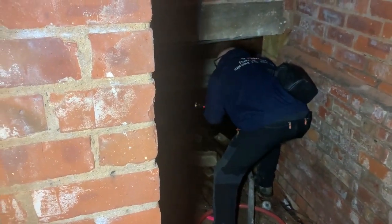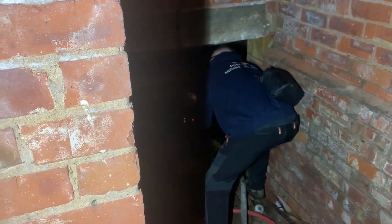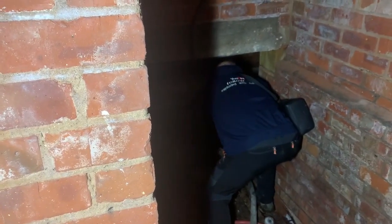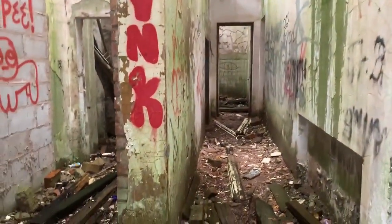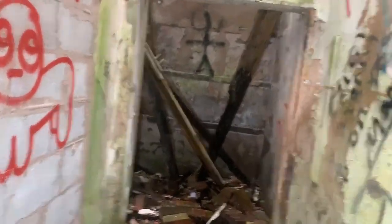Oh, that goes for miles. That'll probably go underneath the whole place. Sorry, the torch wasn't in the right position then. You can see. Yeah, that'll go underneath the whole complex. Which, if it weren't flooded, that'd be excellent. Just some small rooms there.